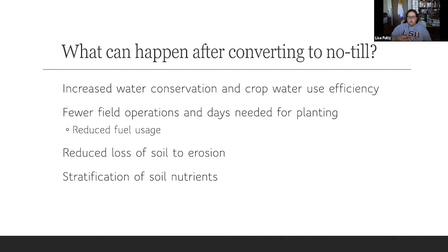So things like earthworms, beetles, larger organisms like moles and mice to help incorporate that organic material down deeper into the soil profile, which takes time, particularly when you're used to the immediate response that tillage can give you of incorporating that material at a very quick pace.